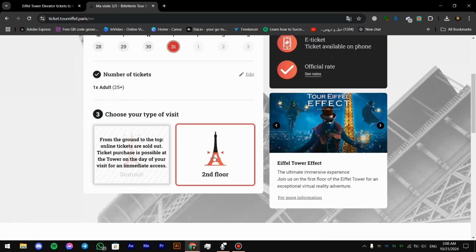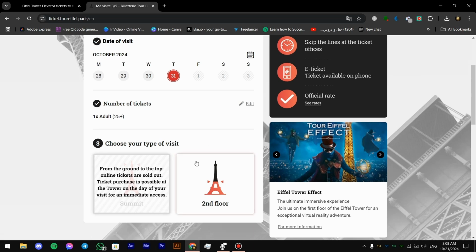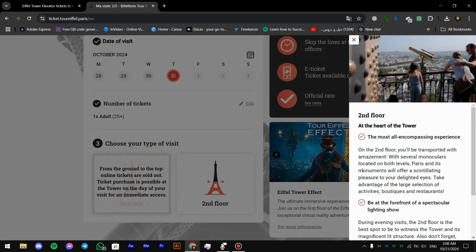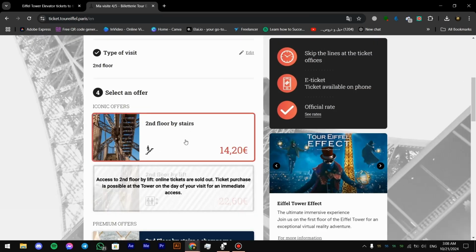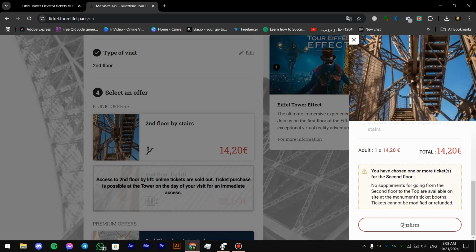And after that, you scroll down and you select the type of the visit that you want. Let's say, for example, the second floor. And then you press on choose this floor. And after that, you have to select an offer. Basically, you have to scroll down and press on confirm.